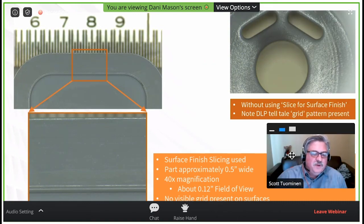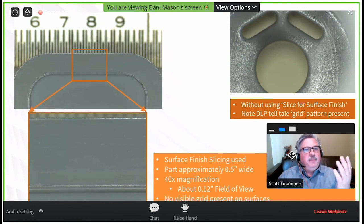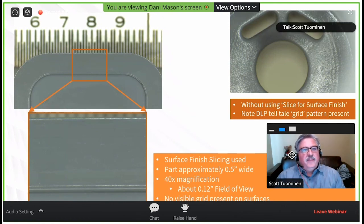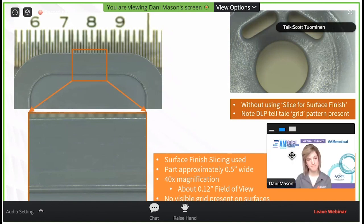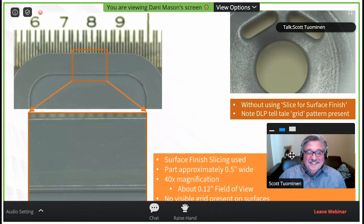Yeah, this is something that's been really impressive with your software and machine. I have other DLP printers in our lab, and as you look in the upper right-hand corner, that's that telltale grid. It looks like a linen cloth pattern impregnated on that surface. It's the byproduct of the technology. But you've got something called, what is it, slice for surface finish? Mm-hmm. And at first you might think, oh man, this is just a gimmick. It is not a gimmick.